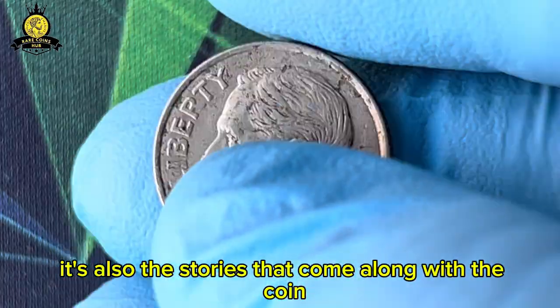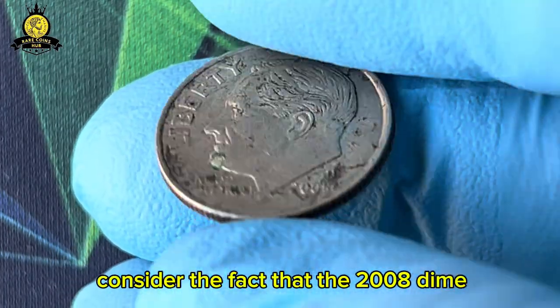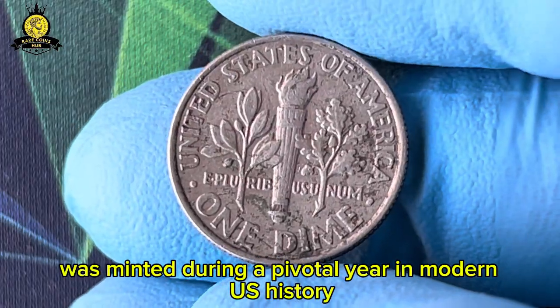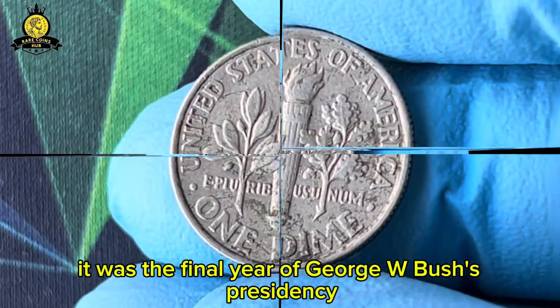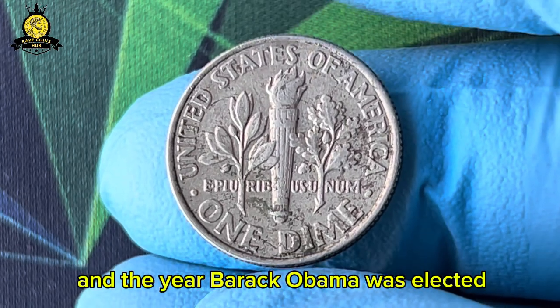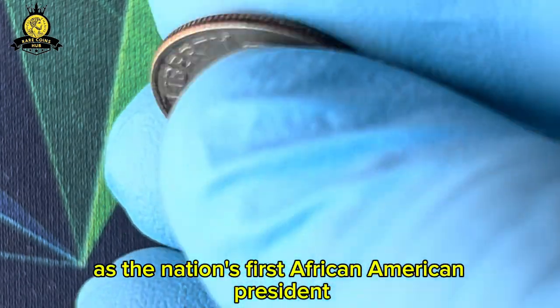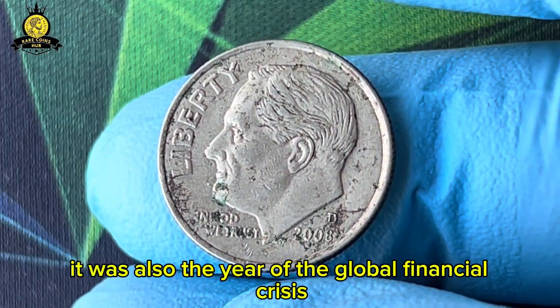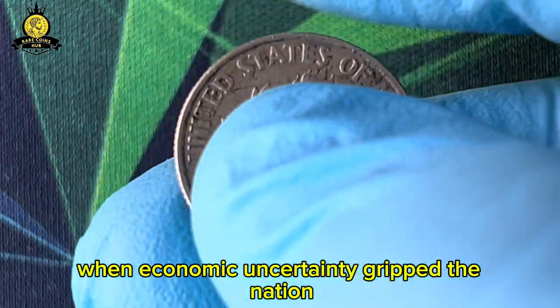But it isn't just rarity and condition that create the magic. It's also the stories that come along with the coin. Consider the fact that the 2008 dime was minted during a pivotal year in modern U.S. history. It was the final year of George W. Bush's presidency and the year Barack Obama was elected as the nation's first African-American president. It was also the year of the global financial crisis, when economic uncertainty gripped the nation.